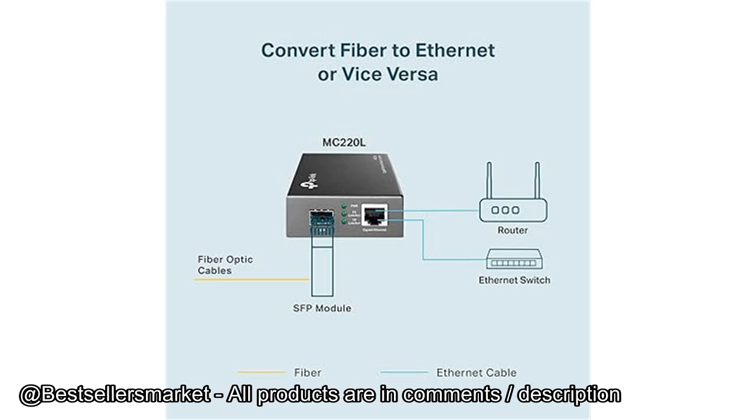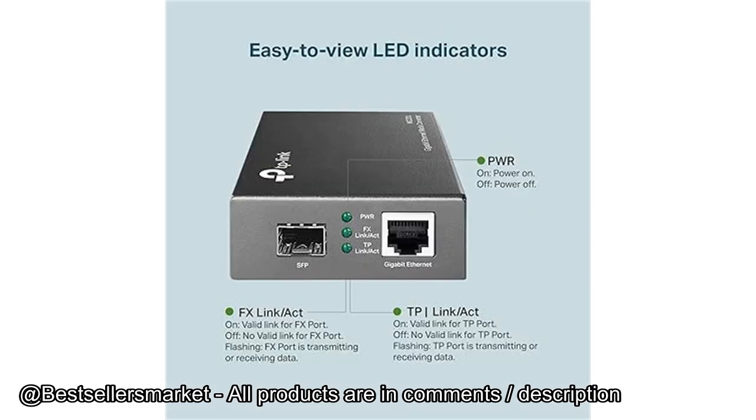This isn't just about getting the job done, it's about getting the job done efficiently. Whether you're covering short distances or stretching across long expanses. All of this comes wrapped in a durable metal casing, built to last and withstand the rigors of daily use. It's not just about performance, it's about longevity. And with UL certification, you know you're dealing with a product that meets rigorous safety and quality standards.